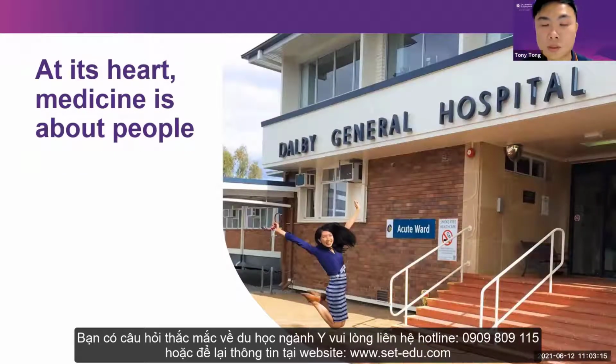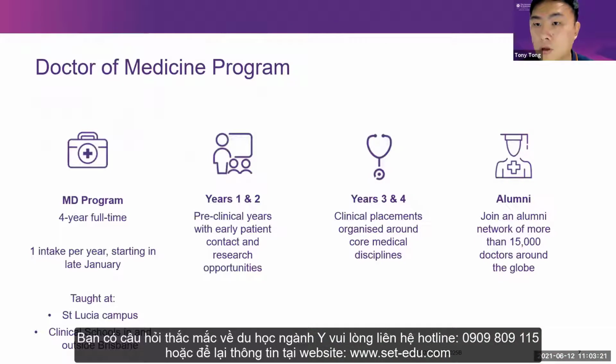Studying medicine, of course, is all about people in the end. So we do offer a lot of help in our regional areas and to local healthcare systems.